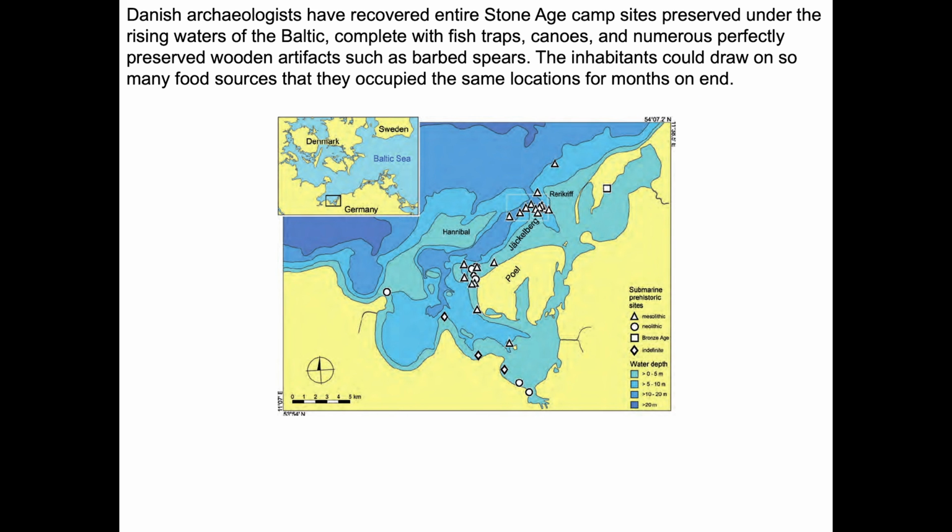Danish archaeologists, on the other hand, have recovered entire Stone Age camps preserved under the waters of the Baltic. They found the traps people used to catch fish. They found canoes. They found perfectly preserved wooden artifacts, including barbed spears.